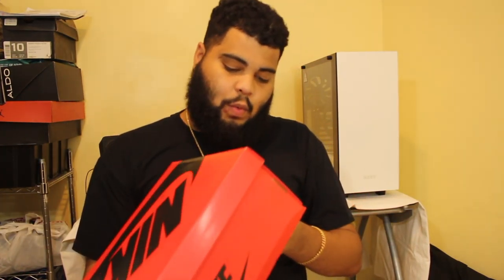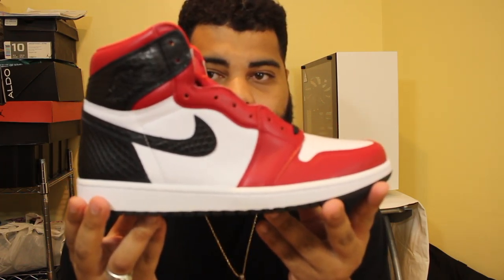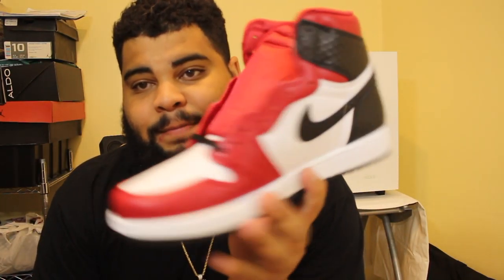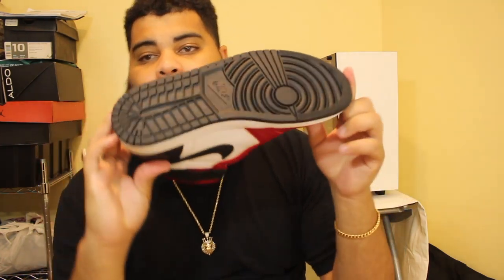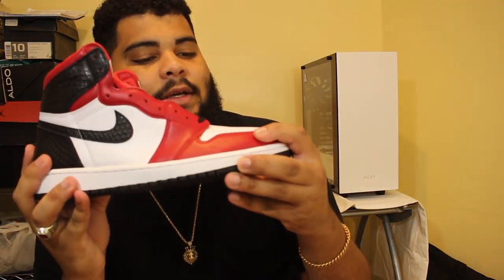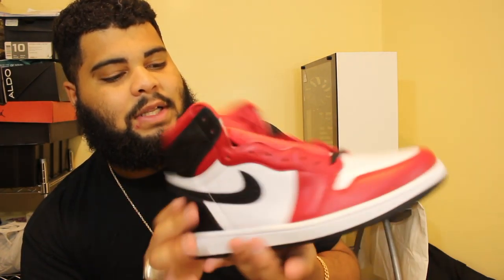That's a 12 in women's, which is a 10 and a half in men's, which is my size. Lucky for me. What y'all think? The satin snakeskin, whatever they call it. Black soles, you got your red toe, white toe box, white midsole. Basically red all around the shoe.